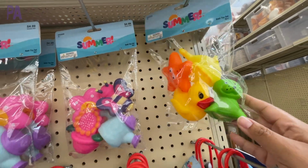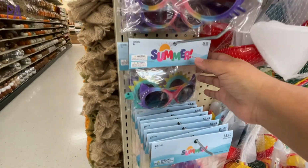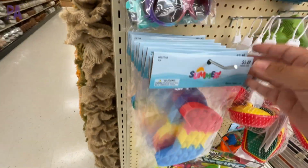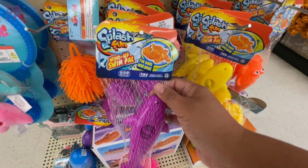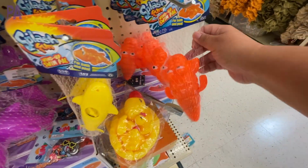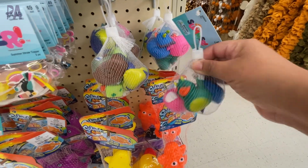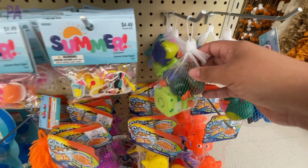I found two different sets. One was more flowers and butterflies, and the other one had a little rubber ducky and a starfish. These sunglasses are great to just drop in your car because they're so affordable. Put a few in your purse and always have them on hand. Then you can find these swim up pals. They're different ones, and you wind them up and they will swim in the water. They came in a couple of different colors and a couple of different styles, so you can find one that you like. And they also had a whole bunch of rubber duck type toys too. I know a lot of people collect these, and so they have a selection here to choose from as well.